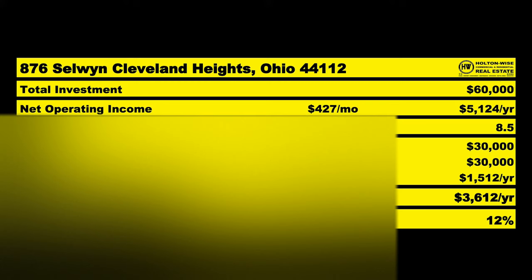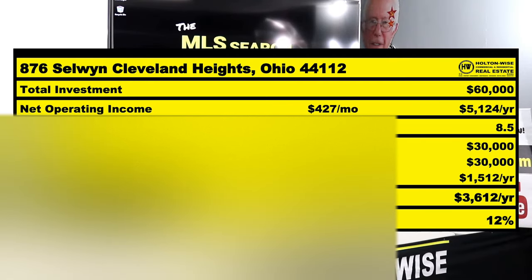Total investment, $60K. We get an 8.5% return on your capital, right? You're going to be putting safely over $5,000 a year in your pocket. And after we renovate it, if you decide you want to refi, pull some of your cash back out, use it for more investments, doing what you're doing with your non-recourse financing, 50% down, right? So 30 stays in the deal, 30 goes back into your pocket. After you pay off the new mortgage, it will increase your cash on cash return to 12%.